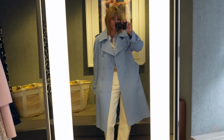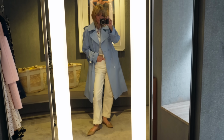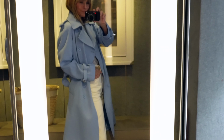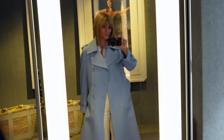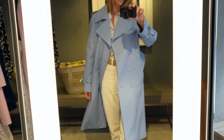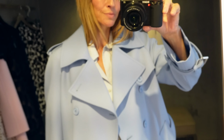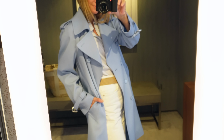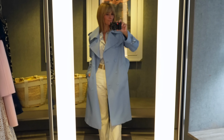You all probably know by now I am a huge fan of trench coats, but I don't, as of yet, own one in blue, so I had to try this one on. The shade was actually nicer in real life than it looks on camera, so I'd highly advise having a peek online at the end of this video. Between the tone and the drape of that fabric again, it would be a forever piece that, although pricey, would last a lifetime.